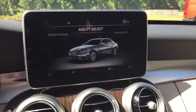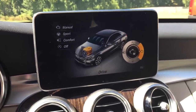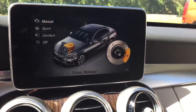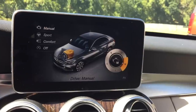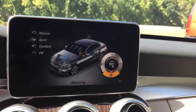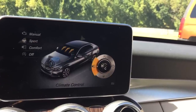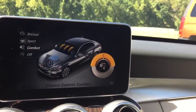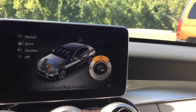So for some reason when I did the agility select before, it didn't work, but I was just reading the categories wrong. So here you have your engine. If you press in, you can switch between manual mode, sport plus mode, sport mode, comfort mode, or eco mode. I'll just put it in manual mode. Steering, you can have sport or comfort. So that's pretty basic there. Your climate control, you can have comfort or eco. So that's that. And for your auto start stop, you can have it on or off, either one. I prefer off.